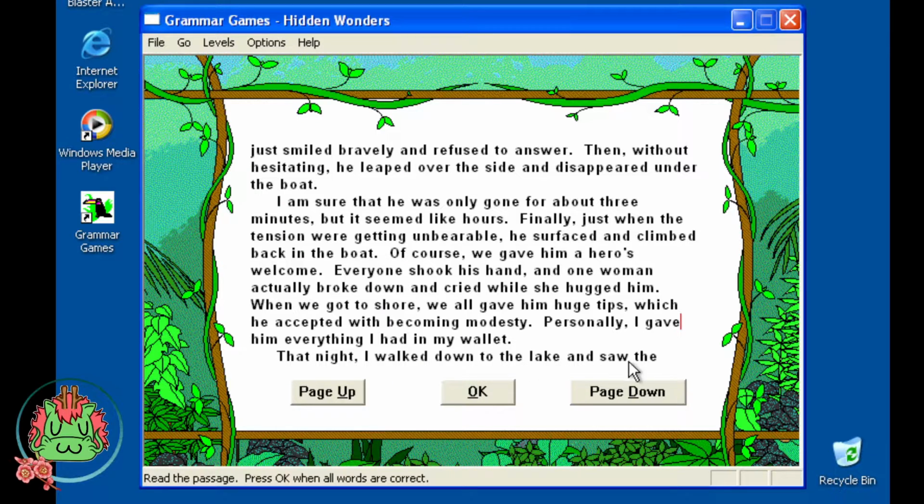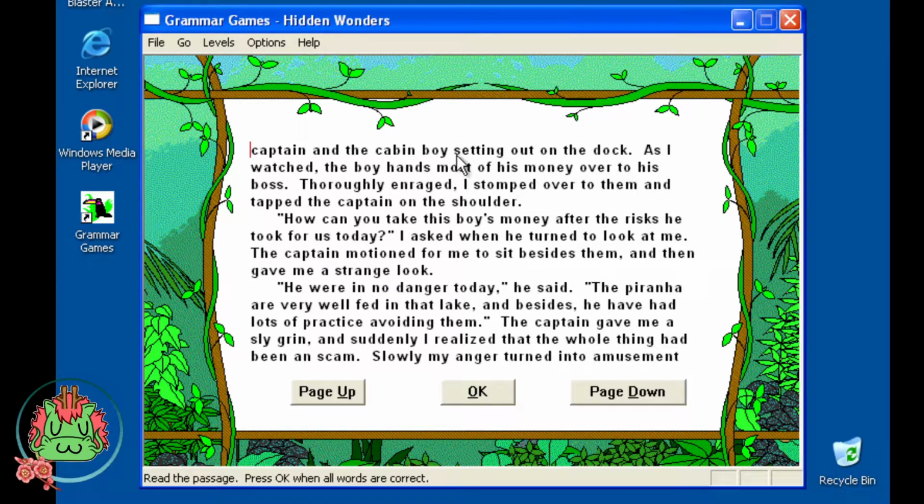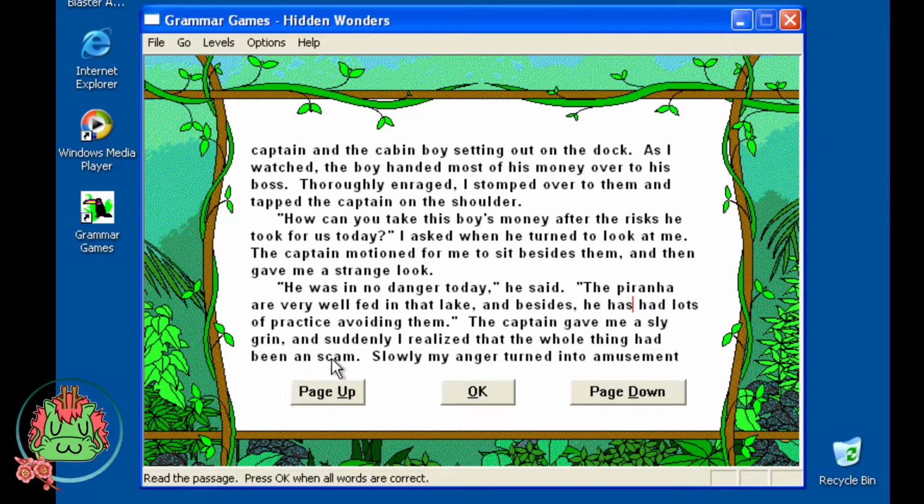That night, I walked down the lake and saw the captain and the cabin boy settling out on the dock. As I watched, the boy handed most of the money over to his boss. Thoroughly enraged, I stomped over to them and tapped the captain on the shoulder. How can you take this boy's money after the risks he took for us today? I asked when he turned to look at me. The captain motioned for me to sit beside them and then gave me a strange look. He was in no danger today. The piranha are very well fed in that lake, and besides, he has had lots of practice avoiding them.